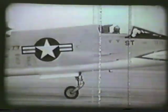On later F8Us, a wing position warning light on the instrument panel will flash when the gear and wing are not in correct relation to one another or when the wing is unlocked in the clean configuration. To facilitate taxiing, the nose gear can be steered with the rudder pedals if the nose gear steering switch on the stick is held depressed.